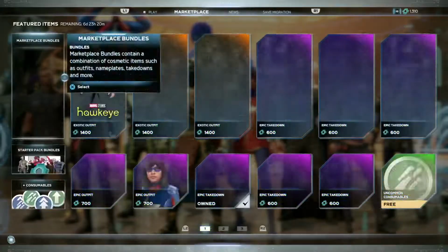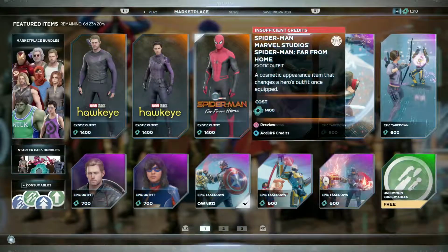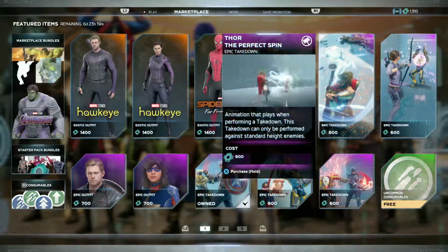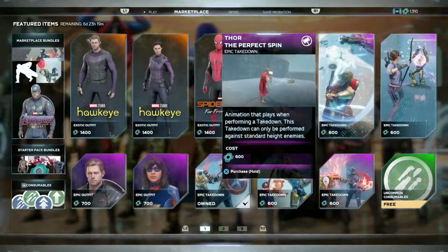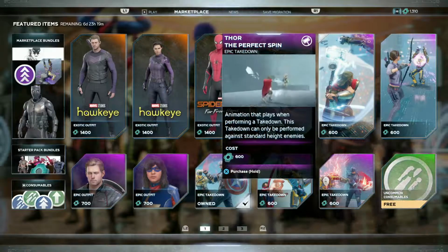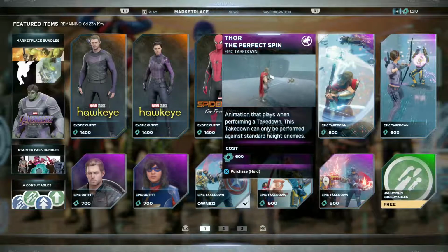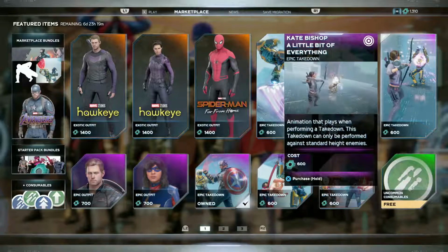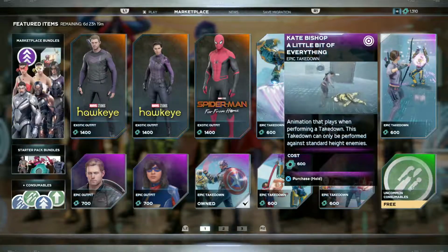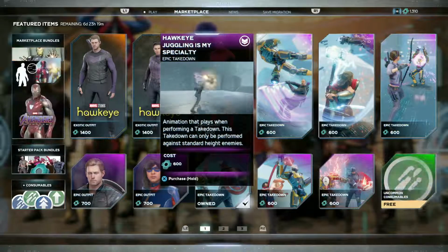But yeah, that's what's going on in the marketplace. And I think I've seen maybe one or two new takedowns. This one right here, maybe. No, I hadn't seen this one yet. It's pretty cool for Thor. Bam! I haven't really seen much of anything for Kate, so. Hawkeye.